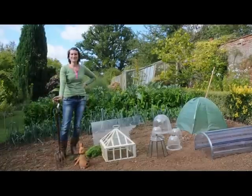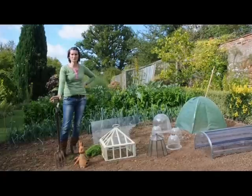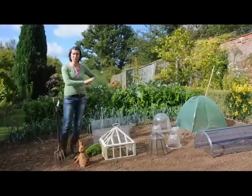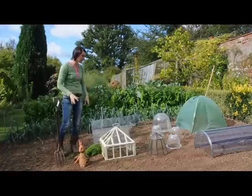Well, here we are, nearing the end of summer, unfortunately, so I thought it was a sensible time to look at all the different cloches that are available to you. Now, I'm sure you're aware of the use of a cloche. They have many different uses, in fact, so I'm going to talk you through and you'll discover why you need to invest in one fairly soon.